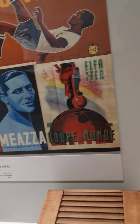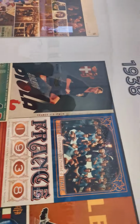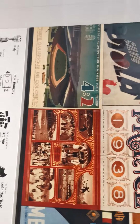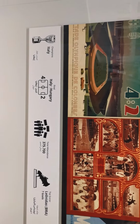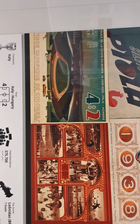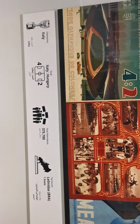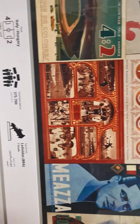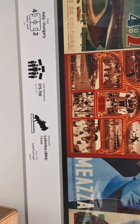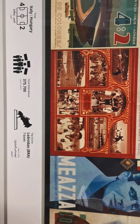Next was 1938 World Cup. This World Cup was won by Italy. It defeated Hungary 4-2 in the finals. Leonidas of Brazil was the top scorer with 7 goals.